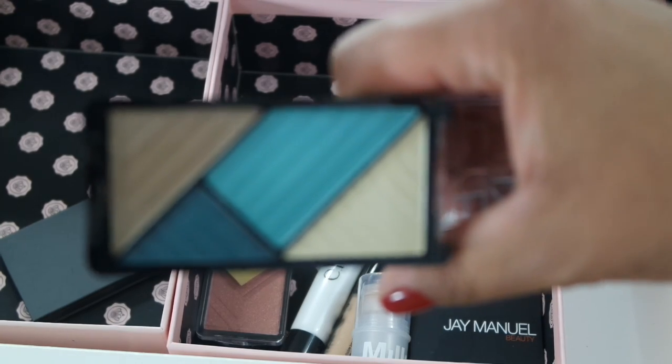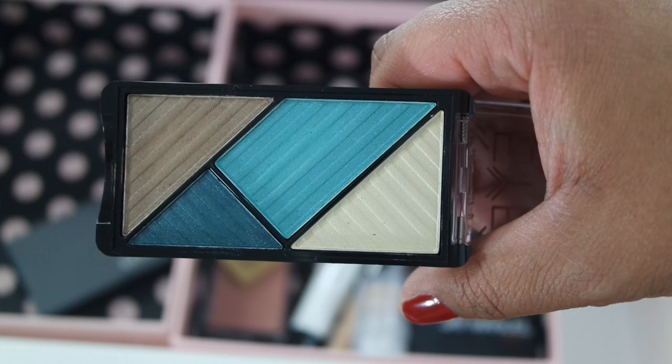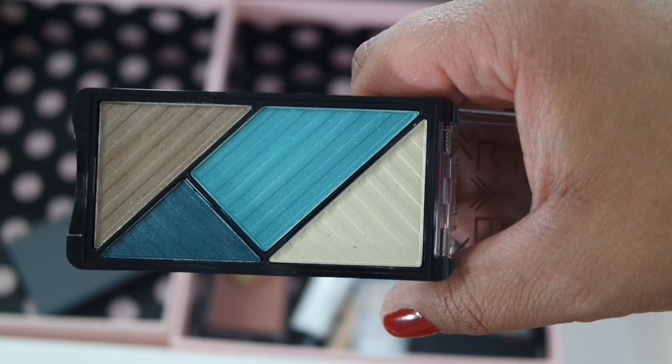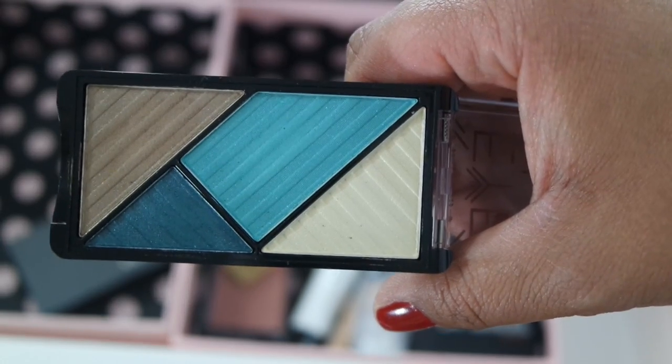That I just love. They have, I gotta say, about 10 or 12 of these little palettes, and I've heard some reviews on these and they said that they're very good, and I kind of saw them in action, so I'm excited to use these.